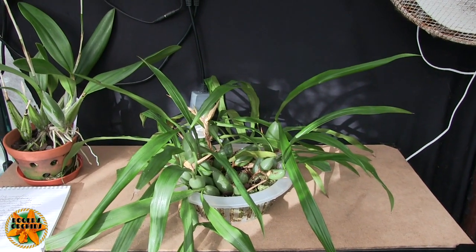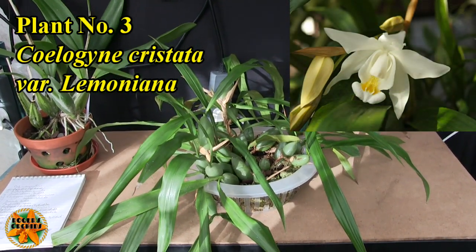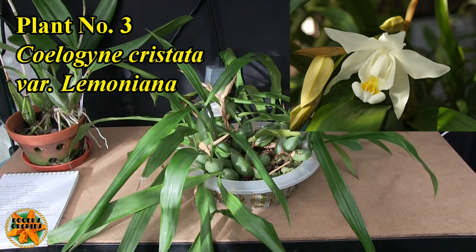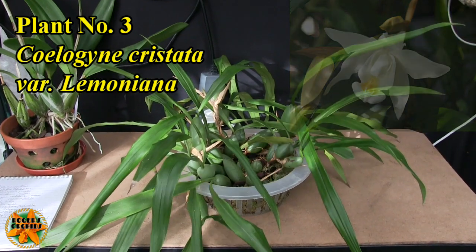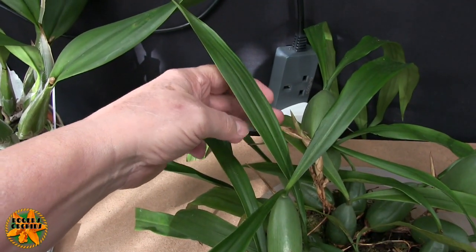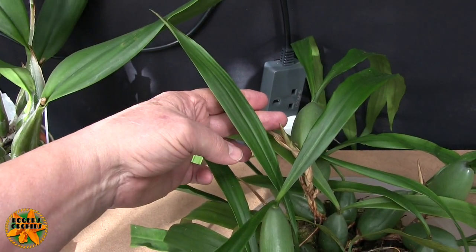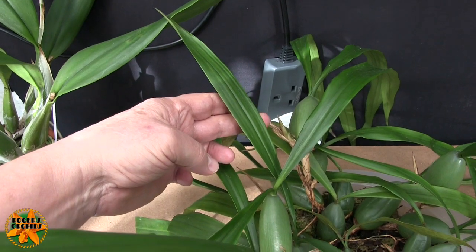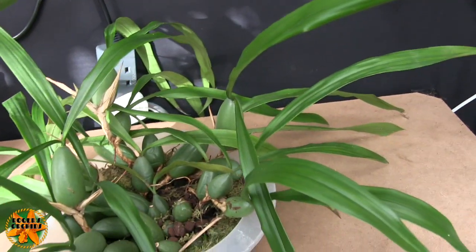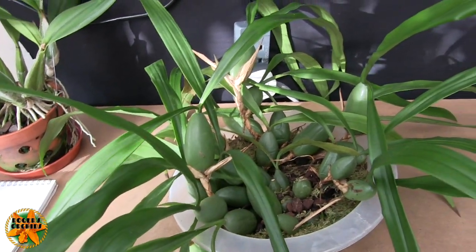I'm including my Coelogyne cristata on the grounds that its growth pattern has been erratic in the past, although last year it produced good growths. It has a strange habit, this one, of producing its flower spike quite early, but then it stops and they don't move for some considerable time, and then they start to move and bloom. That's just the way this one is.